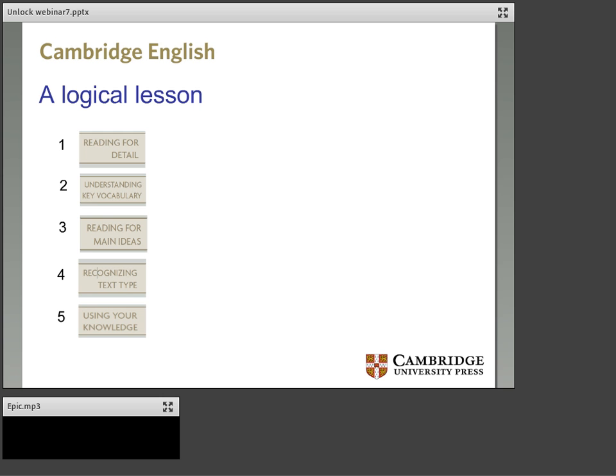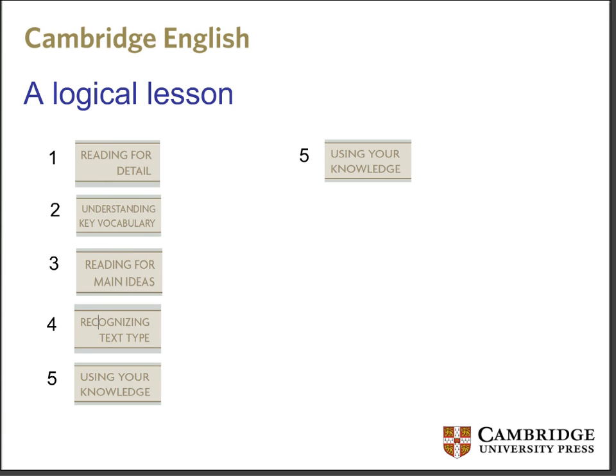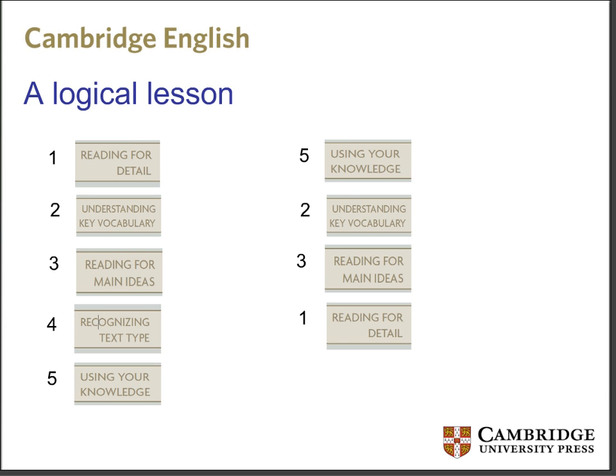Okay, we've got quite a few answers there, so we'll just run through how these skills appear in Unit 6 of Unlock Reading and Writing Skills Level 2. So as you'll see from the various different answers, there is no specific right answer to how you might organise these skills, but we're just going to look at how we organise them in this one particular unit. So we start off with using your knowledge. I'll talk about in detail why we chose this order for the specific lesson rather than talking about this in abstract. So we'll move on to that in the next slide. Next one, understanding key vocabulary. The next one, reading for main ideas, reading for detail, and then recognising text type.